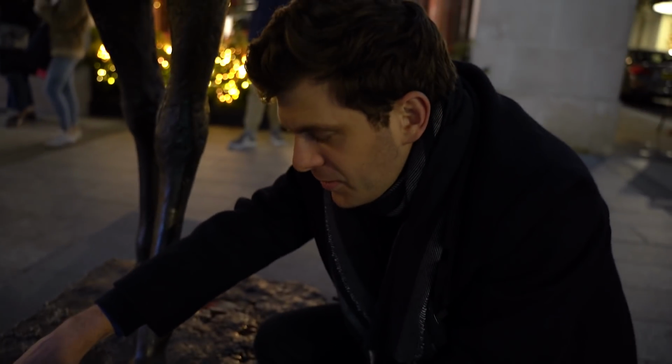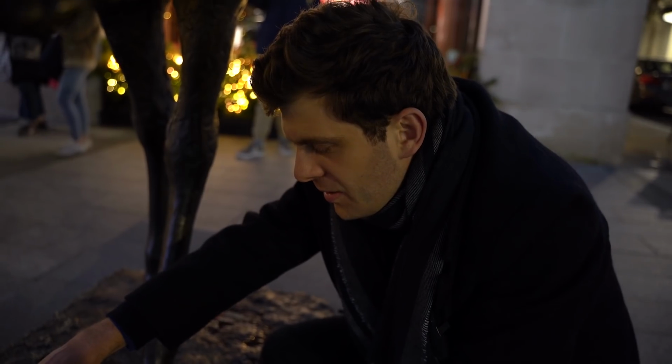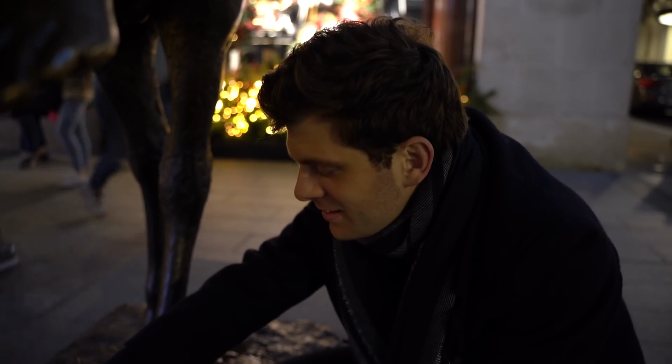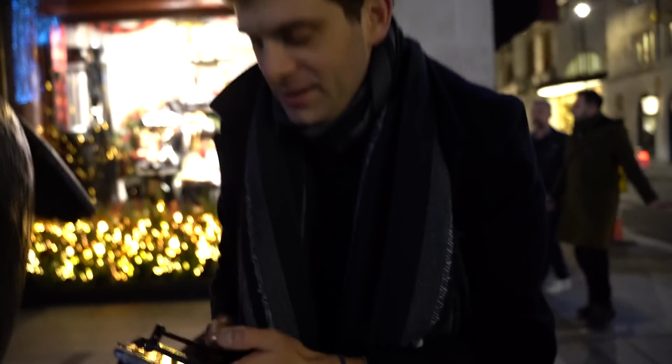It's important that you get your lens as close to the ground as possible in order to get the best out of your reflection, basically. So yeah, little pro tip.